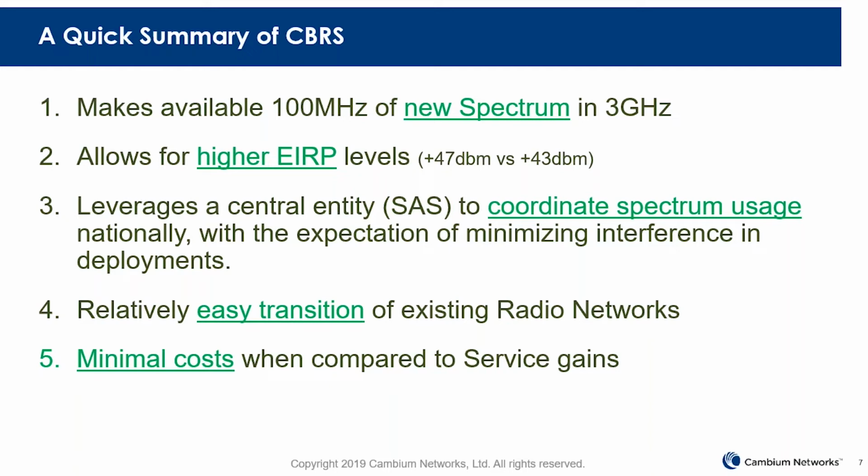There is a cost associated with using this SAS system. You're not paying the FCC, you're paying the SAS operators. And I'll explain that in a little more detail, but there is a little bit of a cost to do that. But when you compare it to the gains of having 100 new megahertz of spectrum available, as well as the higher power and the ability to use more spectrum, then it's really a minimal cost.